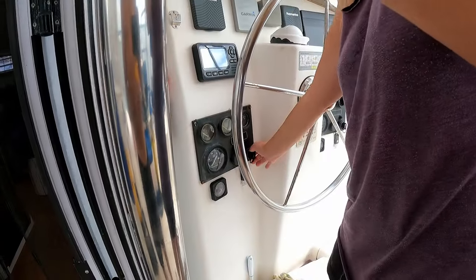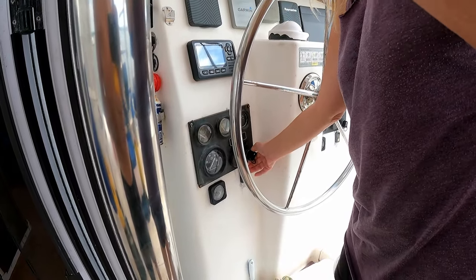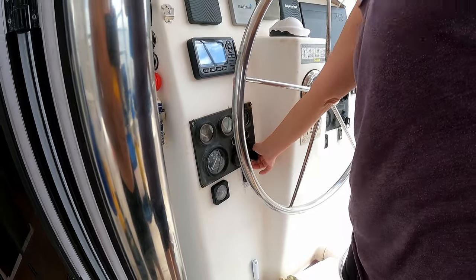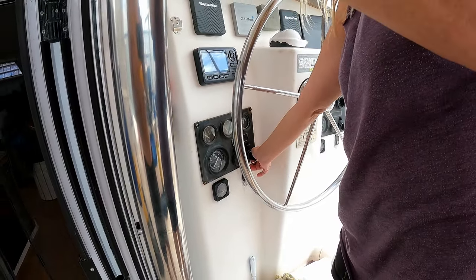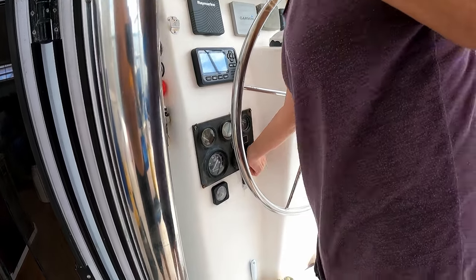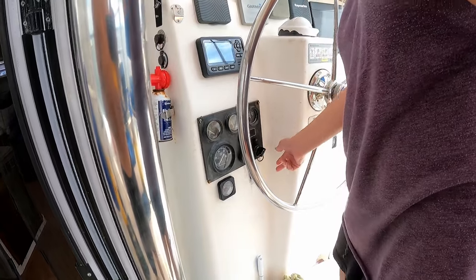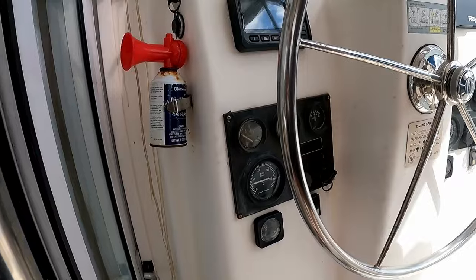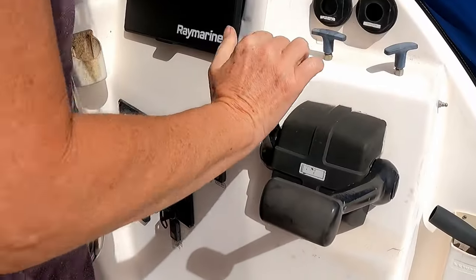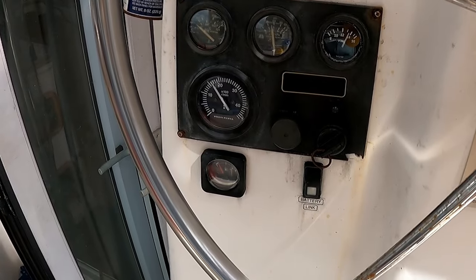All right, test number two. I'll wait for that to heat up. Success. That sounds good. There it is. Oh yeah, she's moving. Yep. There we go.